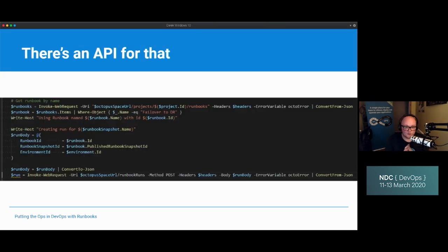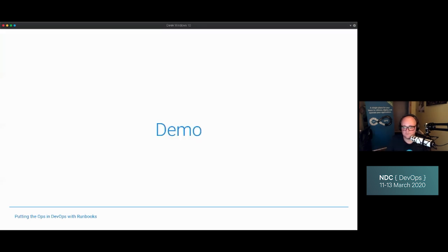And you can also do it over the API. So with Octopus, anything you can do within the portal, you can also do over the API as well. So yes, if you wish, you can also schedule that as well. You can work with that over the API. Okay, so it's demo time.